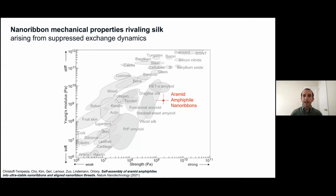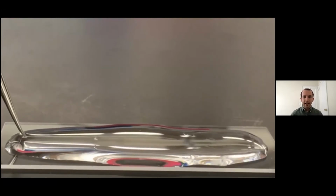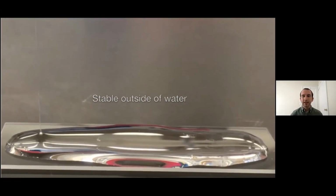So what we did is we applied some processing techniques to the nanoribbons. We heated them, and we gelled them, and then we drew them into a salt bath. And that's what's being shown on this slide here. So we're actually able to create a thread of these nanoribbons in water, and then pull the thread out of solution. And this was really, really exciting to us, because as best as we can tell, small molecule self-assembled materials have never been used previously in the solid state. We were then able to dry these threads and perform some testing on them.